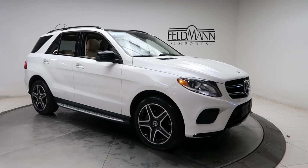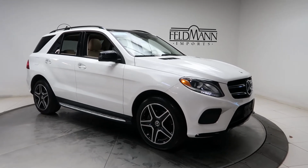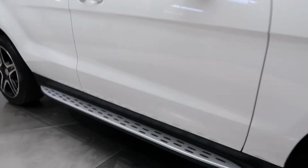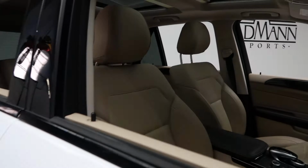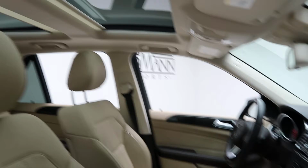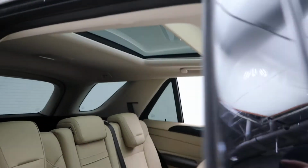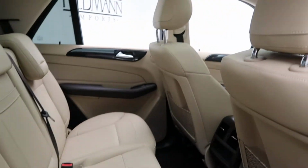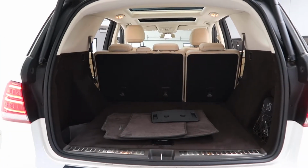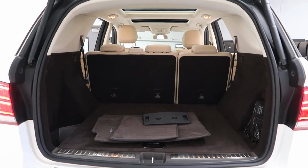20-inch 5-spoke AMG wheels. The tires are in good condition. Brushed aluminum running boards. A ginger beige MB-Tex interior. Pano sunroof. Coming around back, we've got a trailer hitch. GLE 350 4MATIC badging. Power liftgate. Set of clean floor mats, fold down rear seats.